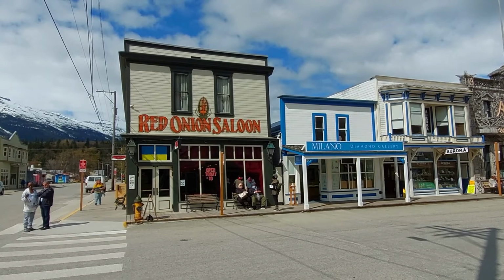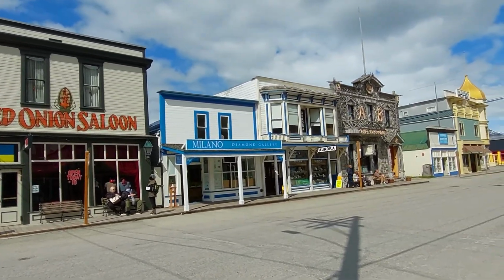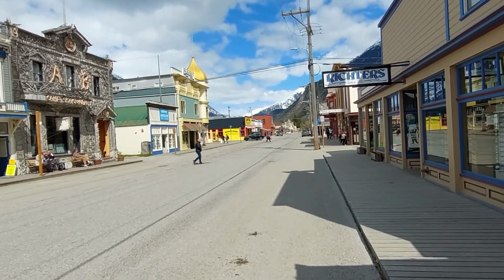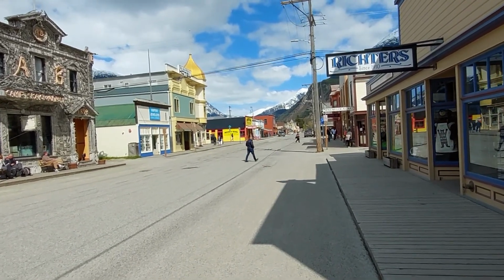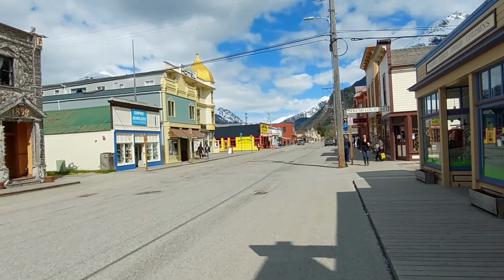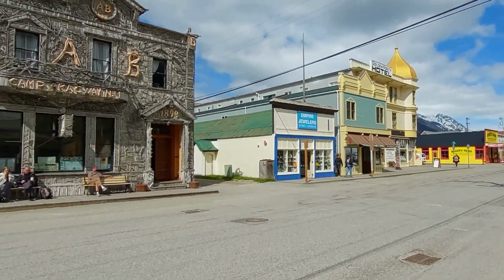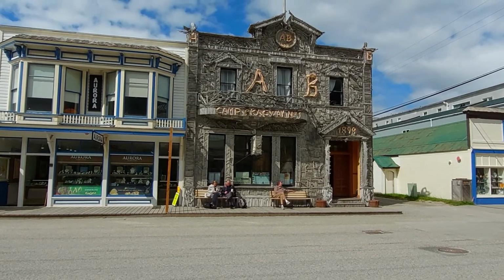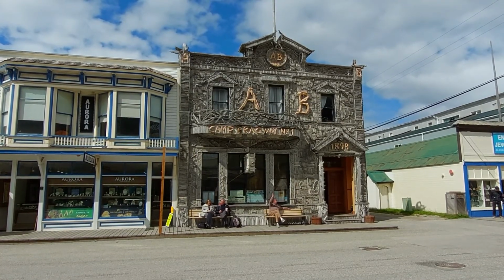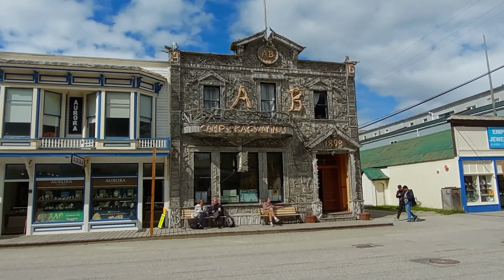Hey, this is just like the Wild West. Red Onion Saloon. Diamond Gallery. This is the main street. Hotels, Golden North Hotel, sort of yellowy. But this place is worth a look at. Camp Skagway number 1, 1899. So they've stuck wood, lots of driftwood has been stuck to the front of that building. That's something else.